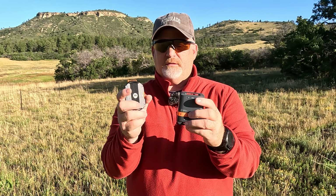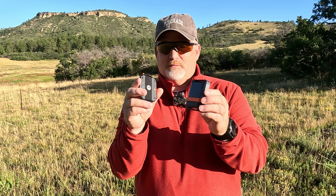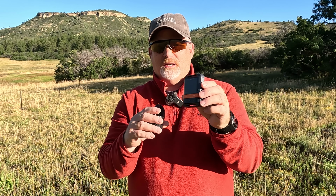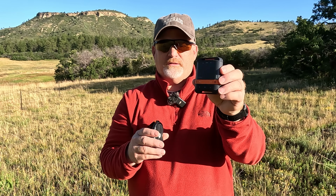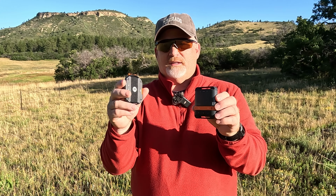Very small device. This actually is probably the cheapest device on the market and might have the cheapest subscription. The Spot Gen 4 is probably the next cheapest on the market. And the biggest thing here is this is a one-way satellite communicator. Spot Gen 4, one way only. The Motorola Defy is a two-way satellite communicator.